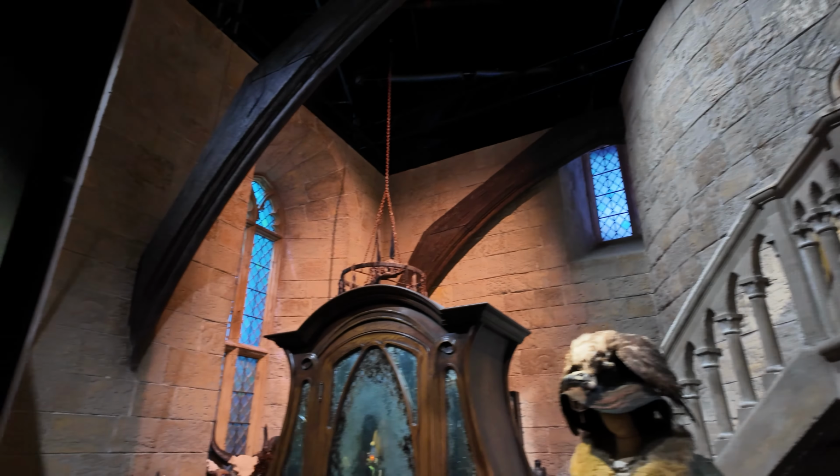So now we're gonna go wait in line to go inside Privet Drive and see what they have set up inside. Like, is there a letter in there, Bailey? Yes. Many. The cupboard under the stairs. Oh, okay. Yeah.